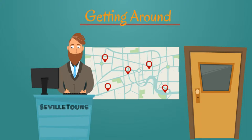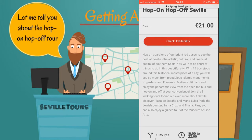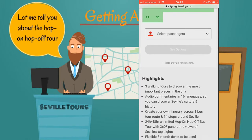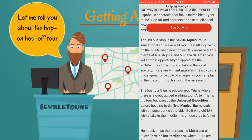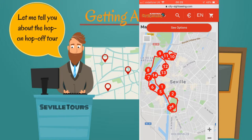The first is the hop-on-hop-off bus, which provides 14 stops both in central locations of the city and outside. Adults cost around €20 and children from 5 to 12 are €10. Children 4 and under are free, and for an extra €12 you can add a river cruise to the ticket, a cruise that lasts around an hour and runs all year round.